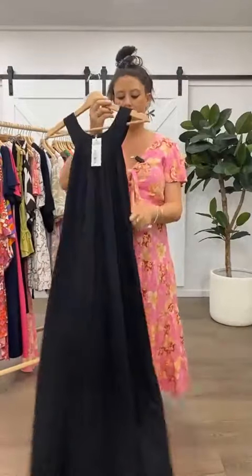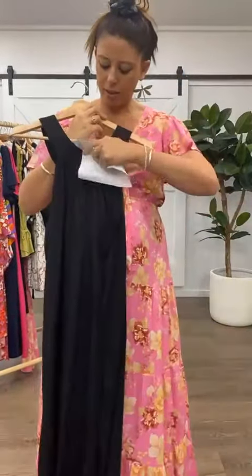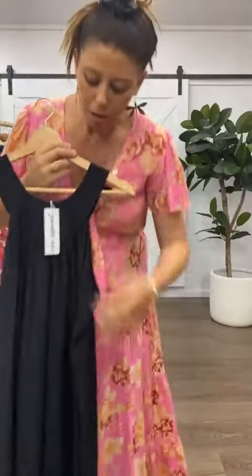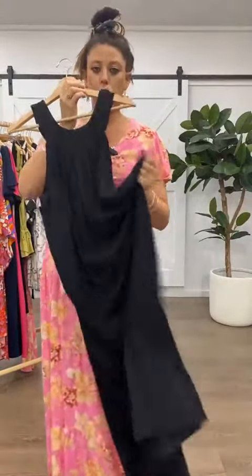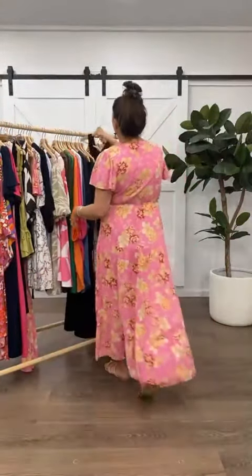Carly dress. We had this one last year. It sold really well so we've done it again. Sorry, all the tags are out. It's got a beautiful neckline at the front and the back. Just a nice length, and it is super, super light, like a light rayon.